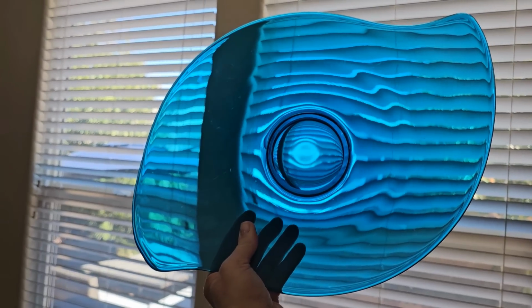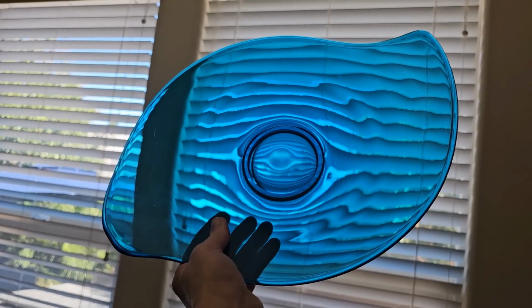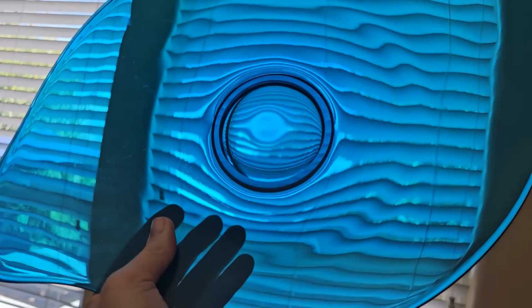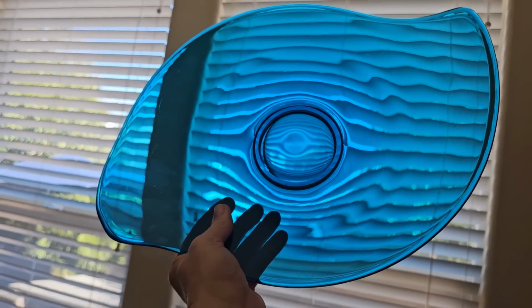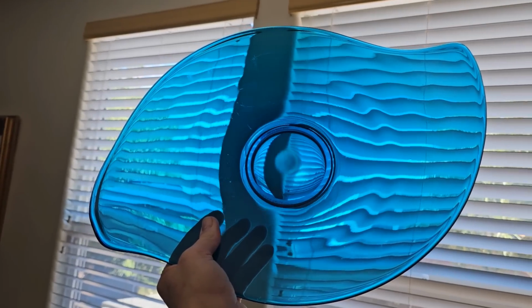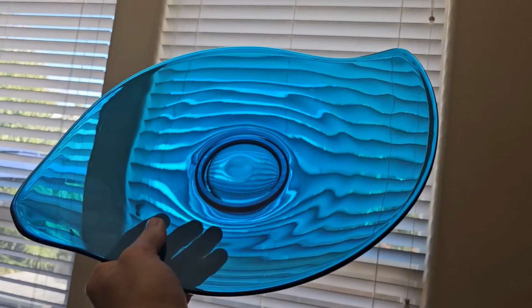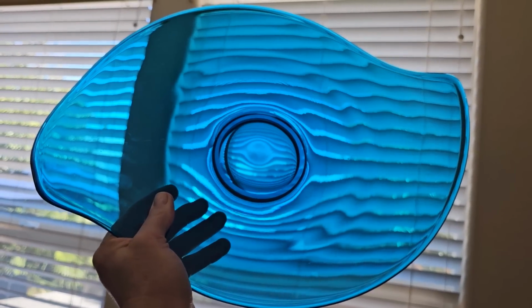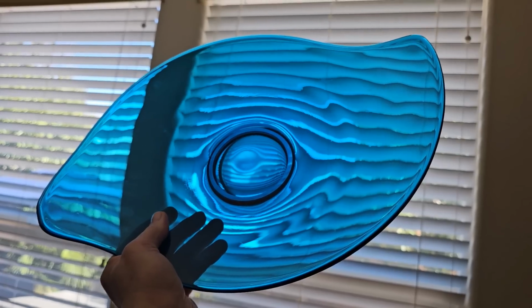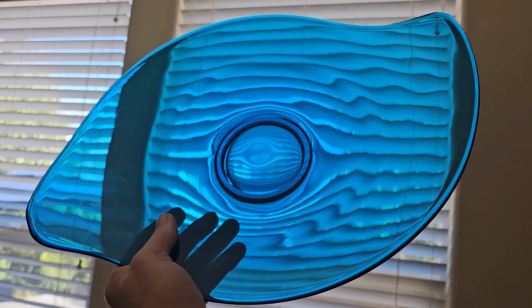As I was filming, I could tell you weren't getting the full effect of the stunning blue color of this gorgeous piece. So I'm holding it up to the light here, and as you can see, it is just an incredible color. It measures about 16 inches end to end, and it is just a stunning piece.